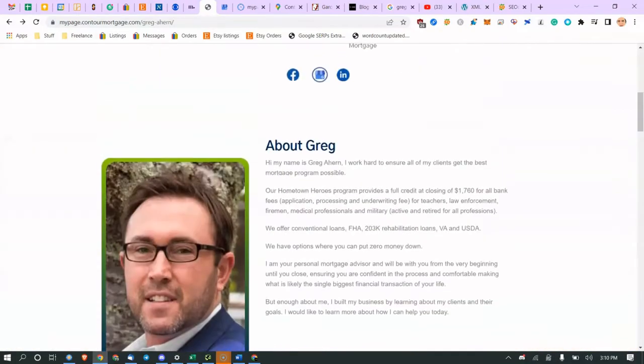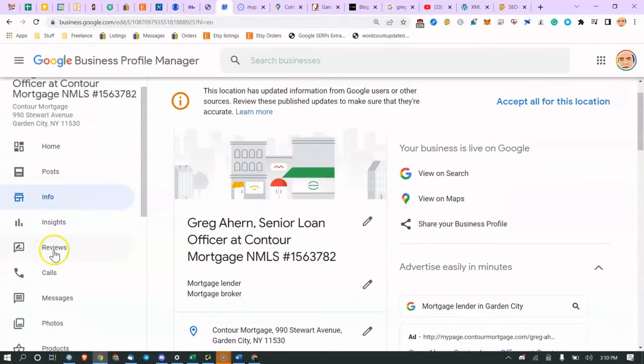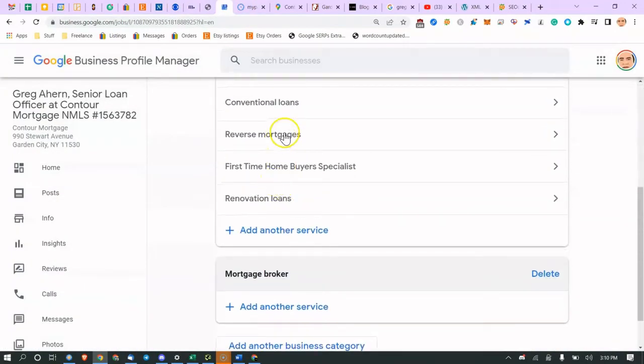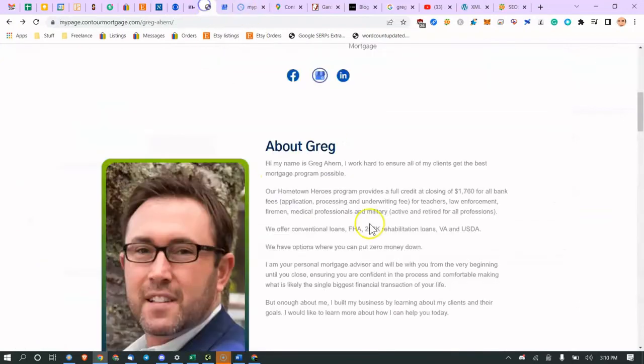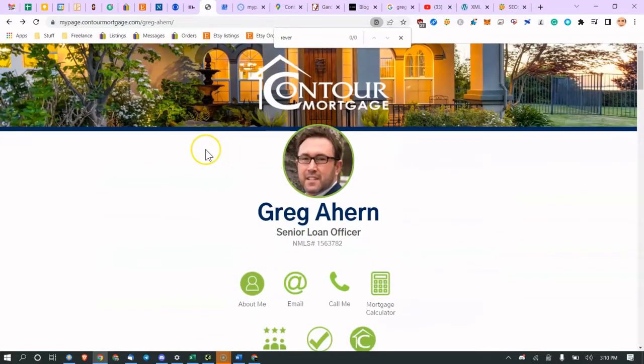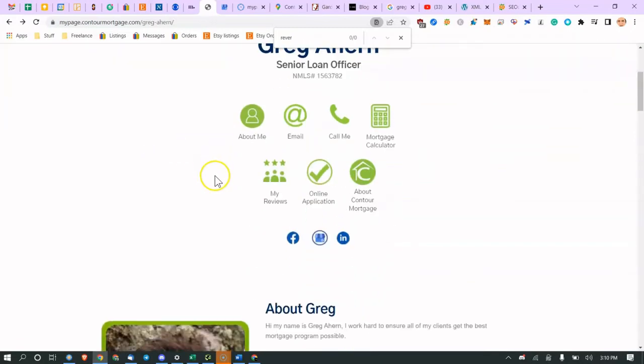Because you got to think about it this way. You go to your services. If you want to attract for reverse mortgages, and you may mention this on your website, I don't know, let's just do reverse. See, you don't mention reverse mortgages anywhere on your website, so nobody's ever going to, I shouldn't say ever, generally, there's a lot less likely of a chance somebody's going to find you by using that keyword because it's not mentioned anywhere on your page.